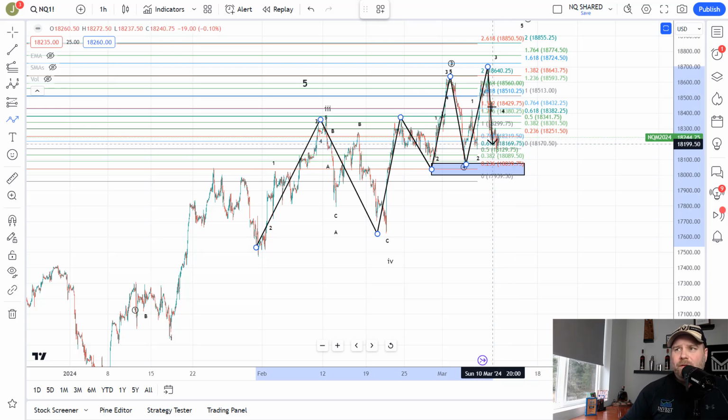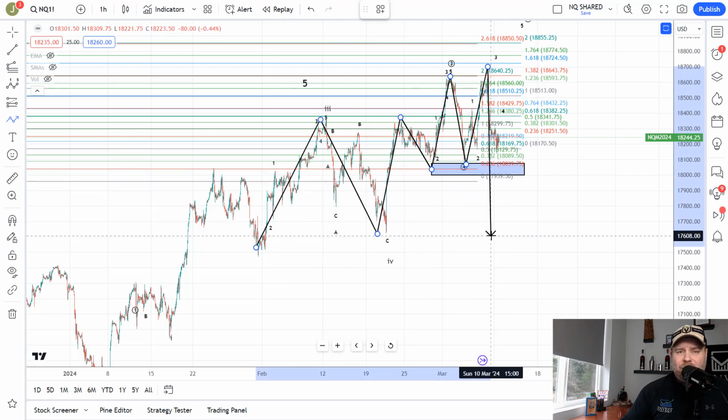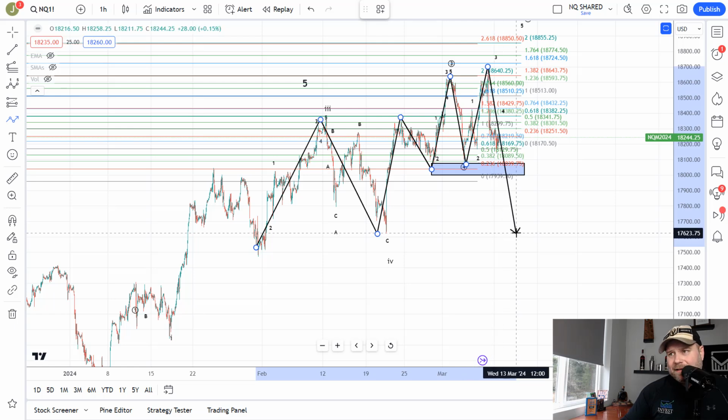So for this move, we would count this as wave 5 up here and complete, and then they would need to break the blue box again. Breaking back below this low would be the key. If they break through the blue box, we would look for acceleration down to at least these levels, and then if those break, we would look for more acceleration to the downside from there.